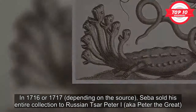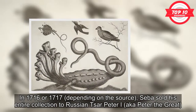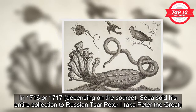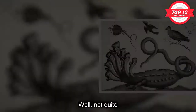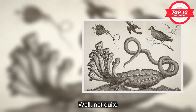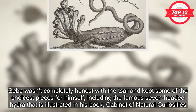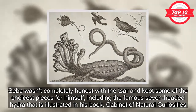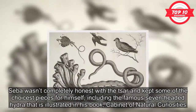In 1716 or 1717, depending on the source, Seba sold his entire collection to Russian Tsar Peter I, aka Peter the Great. Well, not quite. Seba wasn't completely honest with the Tsar and kept some of the choicest pieces for himself, including the famous 7-headed hydra that is illustrated in his book, Cabinet of Natural Curiosities.